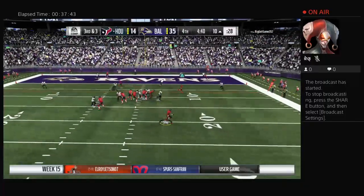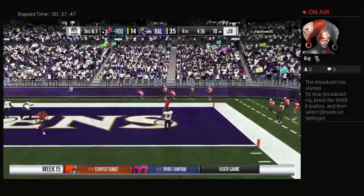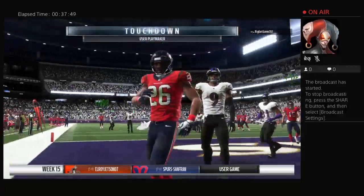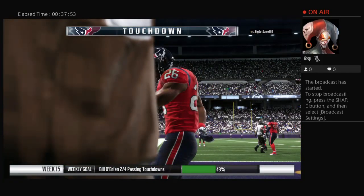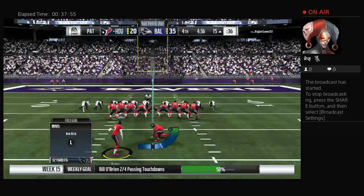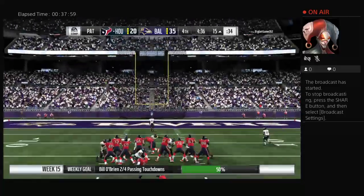Watson on 3rd down, escaping the pressure right. And that is caught. Touchdown, Texans. Lamar Miller with touchdown number 7 on the year. And the Texans get a bit closer.